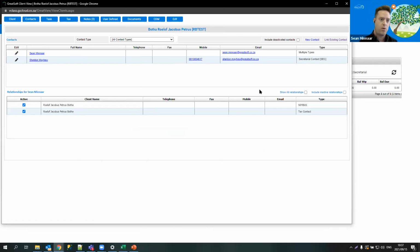So the system now automatically will pick up what kind of contact you've associated with Rudolph. So here we can see secretarial, or Sheldon. I can just click on Sheldon. It will therefore show he's the secretarial contact. And therefore, the system will pick up that he's the secretarial contact and only allow him access into the secretarial section within CDM.